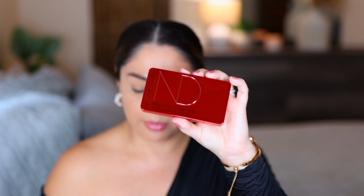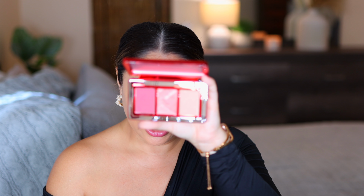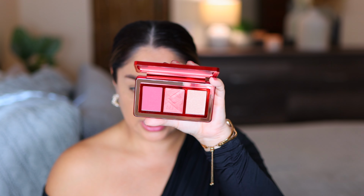All right, and this is the information that we're getting from her website. It says that it is inspired by the My Dream Cheek Trio. Natasha Denona presents a Berry Pop Cheek Trio, a stunning assortment of soft cranberry hues, blush, and highlighters in a lightweight, vegan formula designed to deliver radiant, flush cheeks. All right, so we do have a cream blush that is matte, the Tinted Glow base, which is the one in the middle, and then the Dream Glow highlighter, which is this one right here.